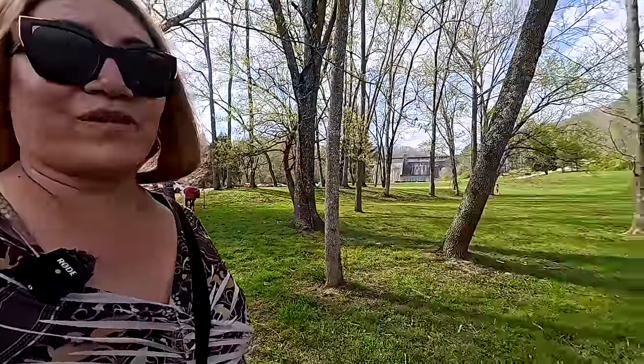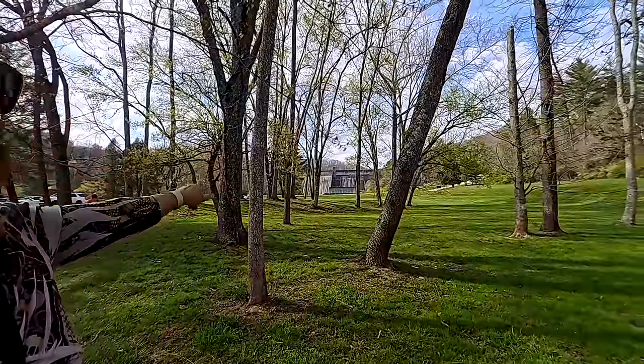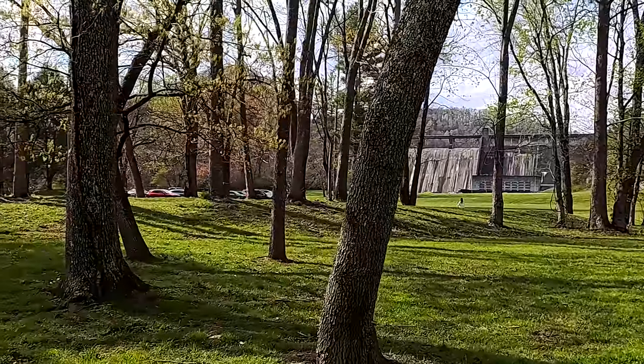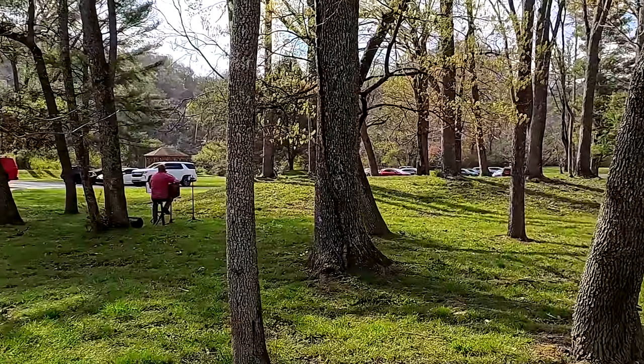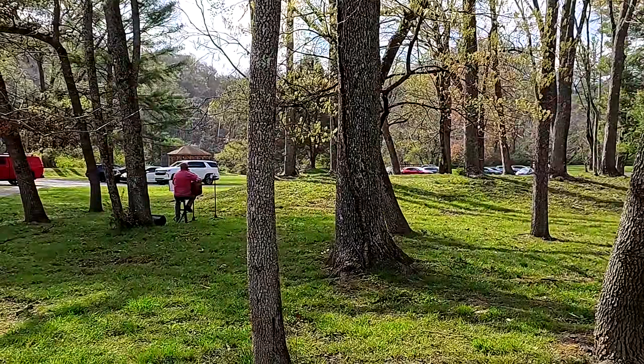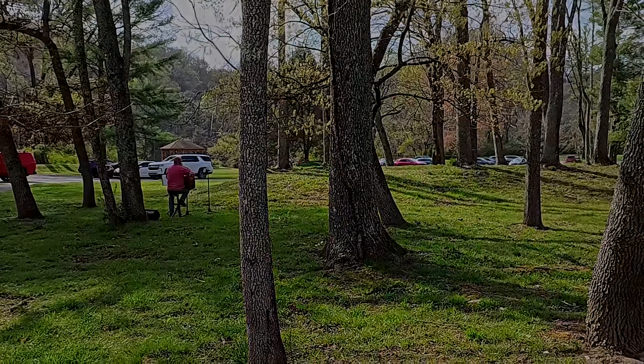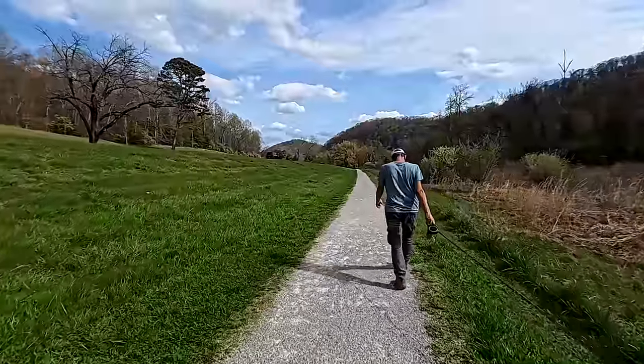Nice, someone's singing in the park. We made it back to the second loop that goes around the backside. Get a good view of the dam. Yeah, that is a great view of the dam over there. And then the first parking lot. Okay, we're gonna make our way back to the truck.